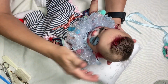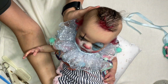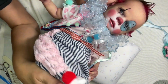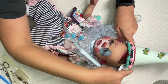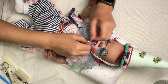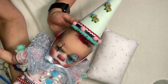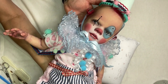Let me give you a shot before the hat. There's the hair. And his little feet. I love these rosettes on the pants. Let's put his hat on and see what he looks like. So there he is in his party hat. I wish I could get all of them in this shot. I'm just using a stationary camera above.